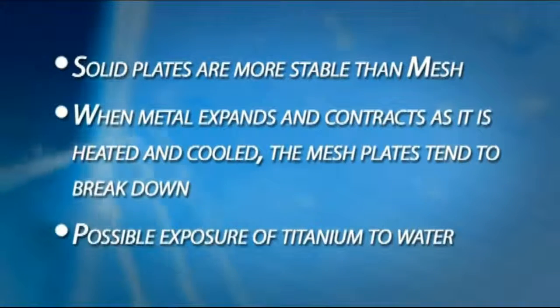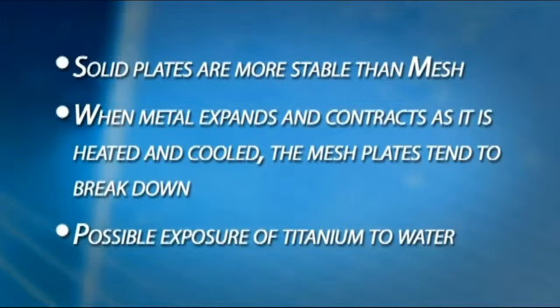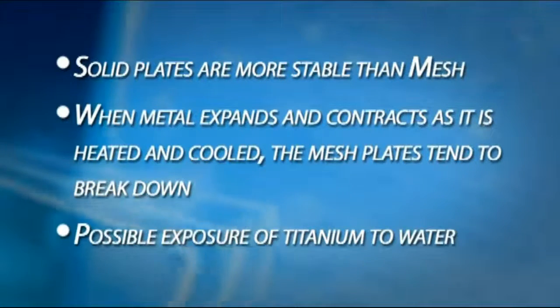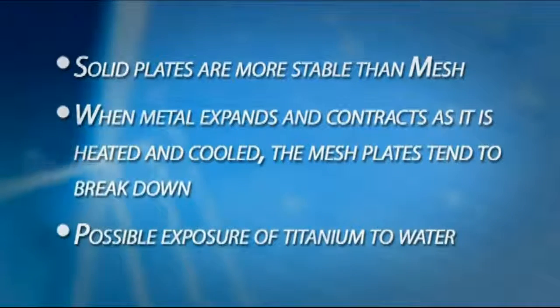Mesh plates are a way for a manufacturer to save money in production while having nothing to do with increasing the quality of the water. The plates are the engine of this machine. Obviously, you can produce a smaller engine for less money than a more powerful one.